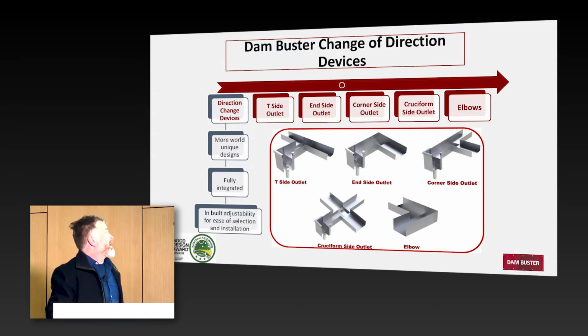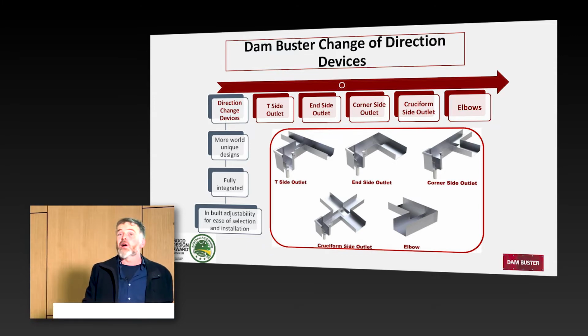Elbows. The elbows are really handy. You know what it's like. You're looking at a plan, it's changing direction. You want to put a sump in that corner because that's the only way you can do it. But there's a girder truss right underneath it and you can't get the sump in. You don't have to now.